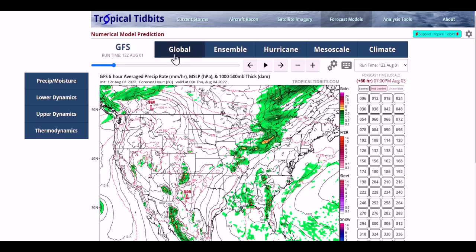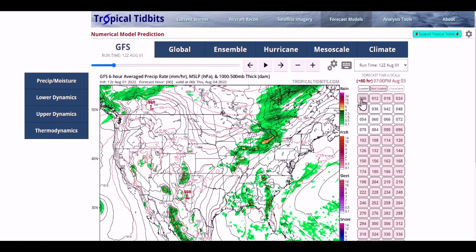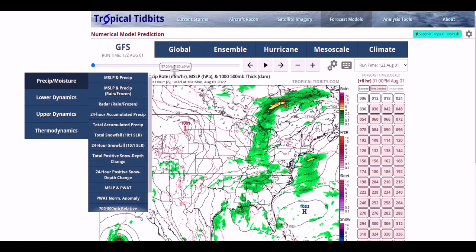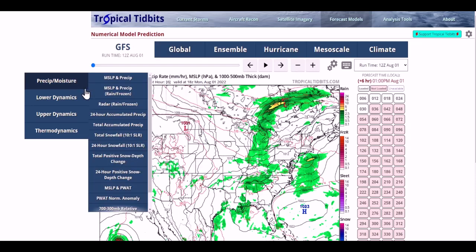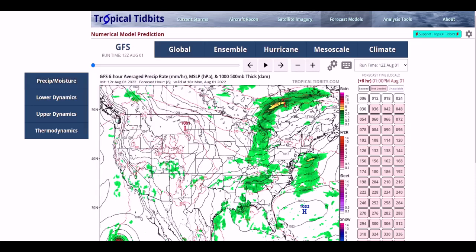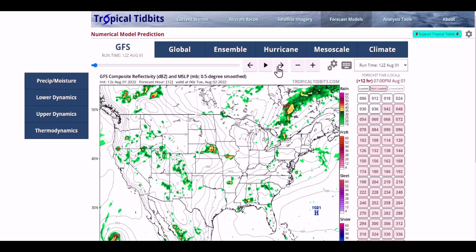Okay, so let's start talking about this. First off, I want to show you the GFS model. The GFS model is often one of my favorite models. I use it interchangeably with the European as well, because those are two of the best models in my opinion that I can use. Though again, the GFS does have its downsides. I still probably prefer the European over it.